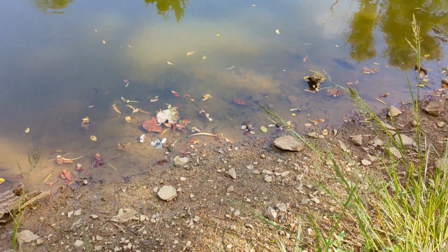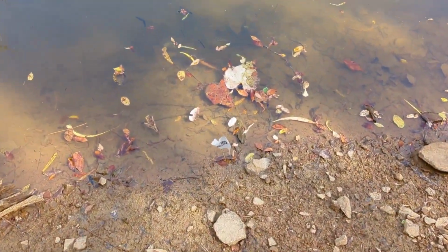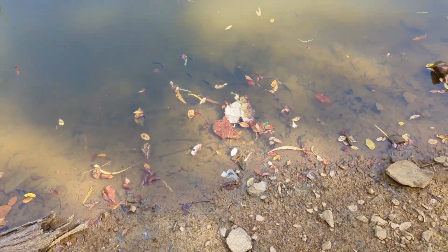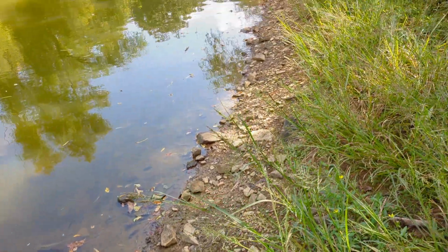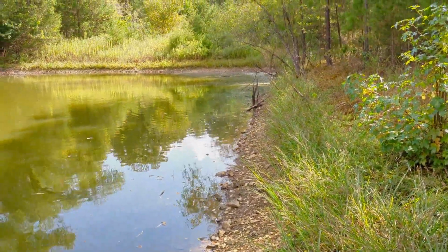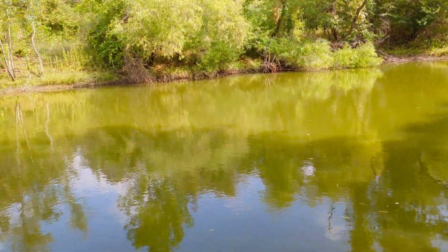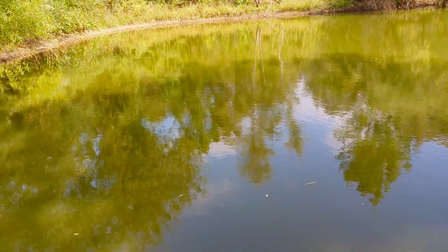Every single time. So I just wanted to see if it was going to raise up the pond any, and nope, it did not. Let's get you turned around so you can see. I got my little flag right there, and it's still right at the water's edge. Even though we had rain for a few hours, the pond's fairly low, but it still looks pretty good. I mean, it's dirty.